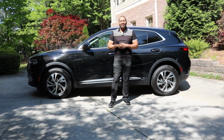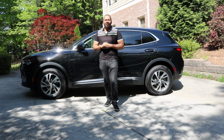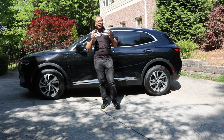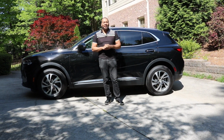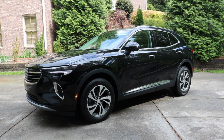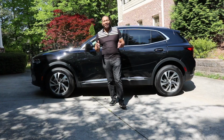Today, we're here to look at an entry from Buick. This is the all-new 2021 Buick Envision all-wheel drive. This is a compact luxury SUV that seats 5 passengers, goes up against the likes of the Mercedes-Benz GLC or the Acura RDX. Buick, they've been around for quite some time.